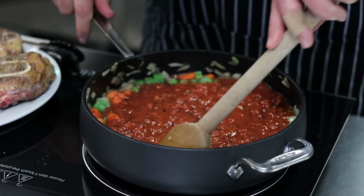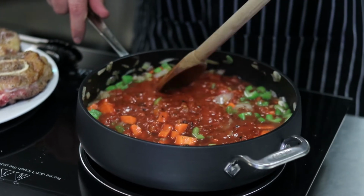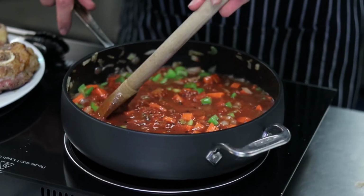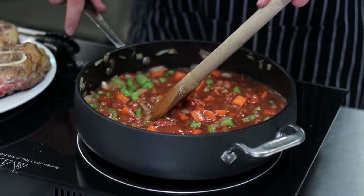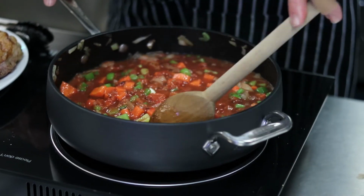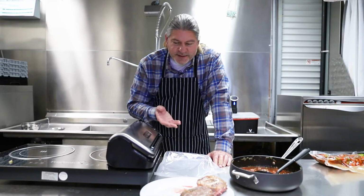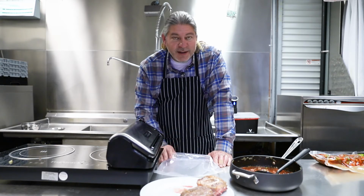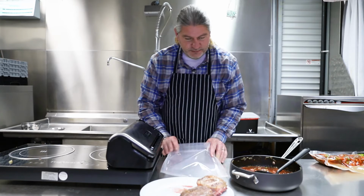We're going to stir this and then let it simmer about 5-10 minutes, just enough to where we get a little simmer on top and get it to start to marry the flavors. As you can see, I've set us up with our vacuum sealer, and now we're going to get these in the bag and ready to cook.